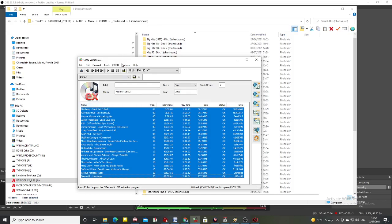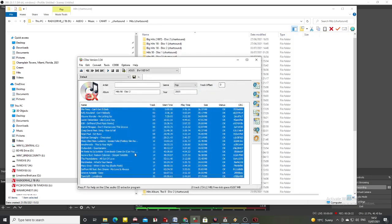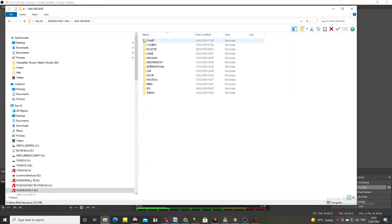The MP3 encoder on the latest CDEX, the Lame 3.99, is very good. It does it very well indeed. So these sound brilliant now. So you rip that, which I've already done, and then you have your lossless archive, which I keep in folders, which means that if I'm making a radio show, I will use the lossless version to play, or in a project, because that's the best quality. Most radio stations do that.